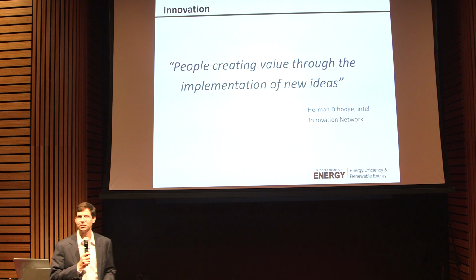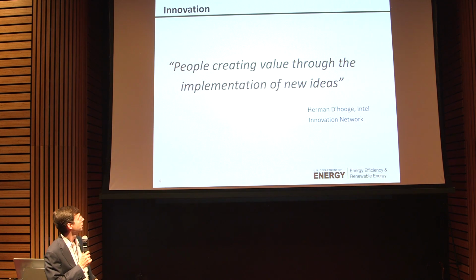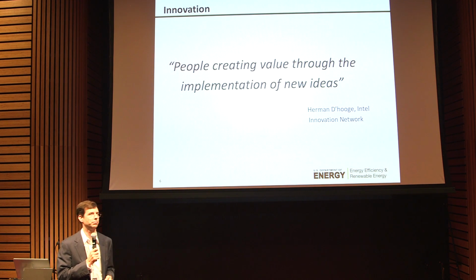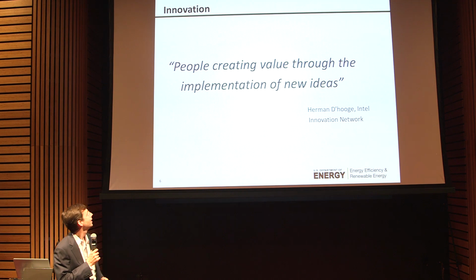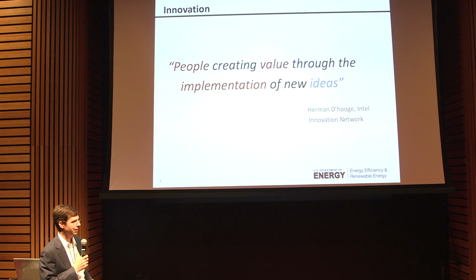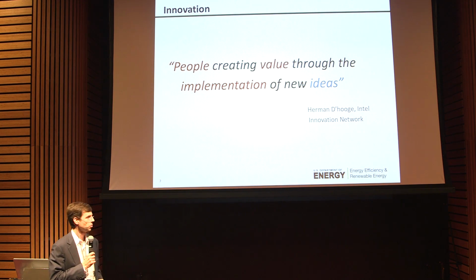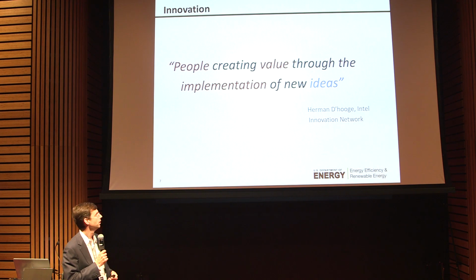So I like this quote: innovation is really people creating value through the implementation of new ideas. How many of you have heard of that quote? I assume quite a few. No? Okay. It really centers around people, values, economic benefit, and implementing new ideas.